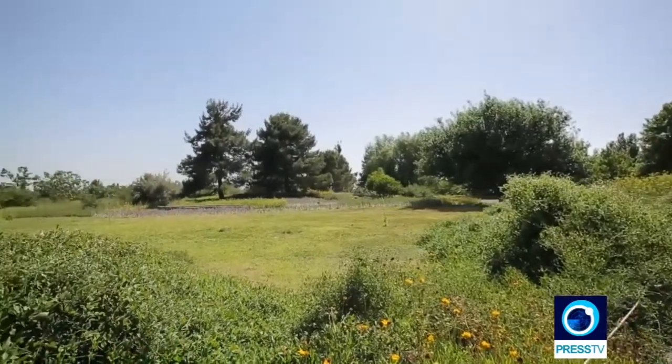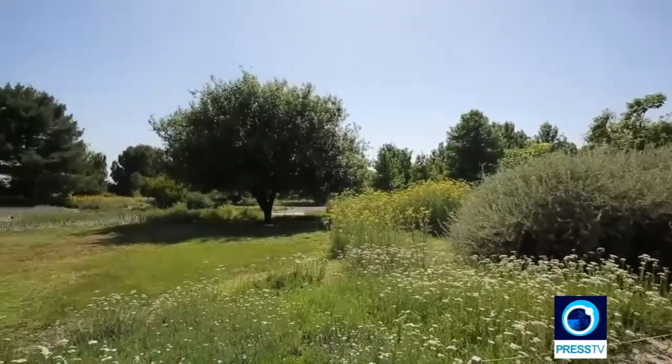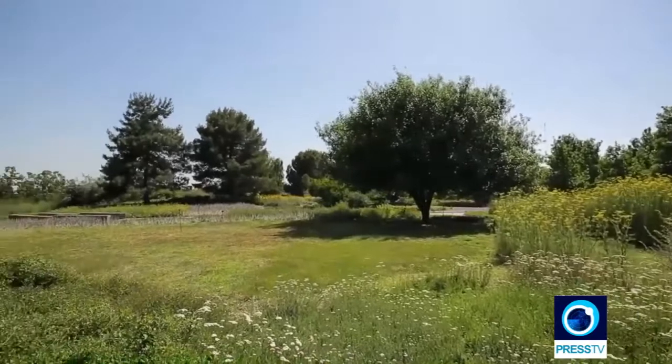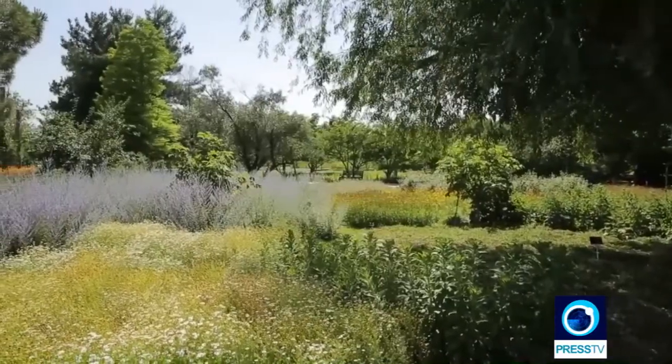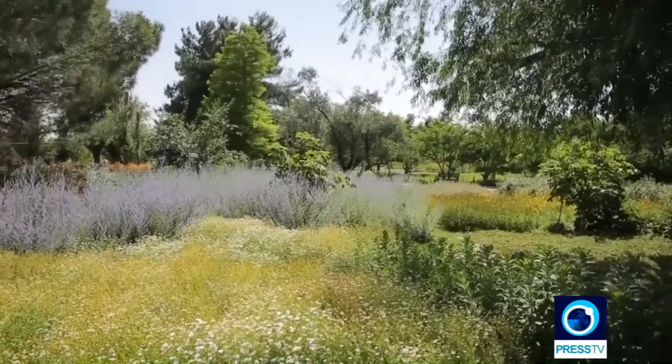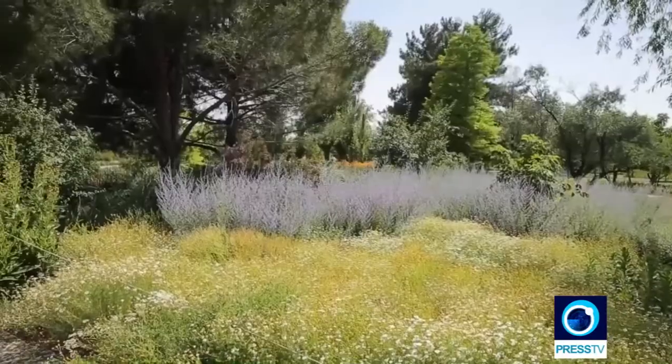In addition to the habitats, eight collections and one private garden are included in this complex. One collection, for instance, is the medicinal plants section, which covers an area of 5 hectares and displays Iran's medicinal and industrial vegetation based on their usage.